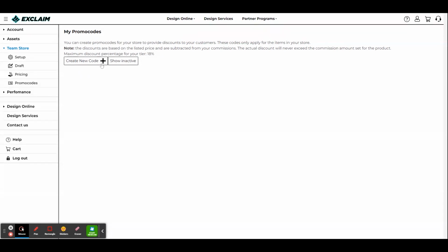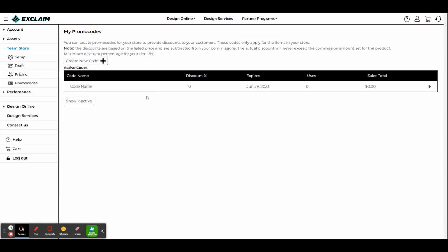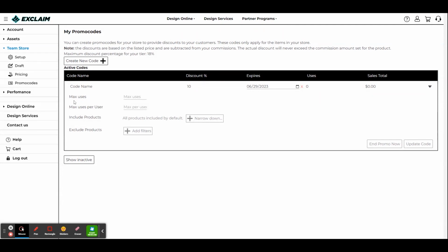So I won't get into the specifics of the promo codes, but you can go in and once you name it, once you put some general information, let's just throw something in and create, then you will be able to refine it a bit. You can do specific products, exclude specific products, total number of uses total. So if you just want one person to be able to use it, like a speed promo where first person to use it gets it, or you can do max uses per user, maybe commonly set to 1 so that everyone can use it one time, or whatever you want.